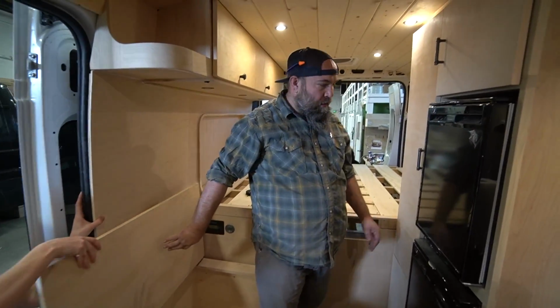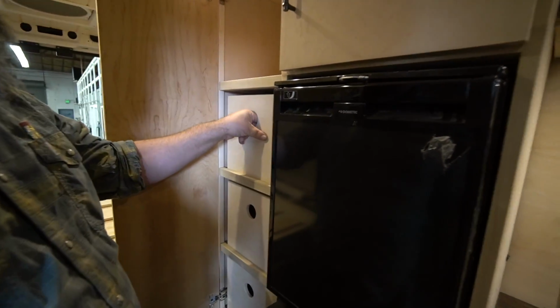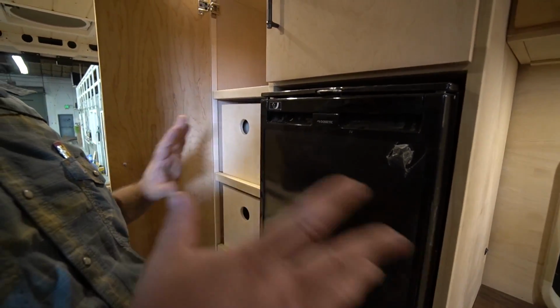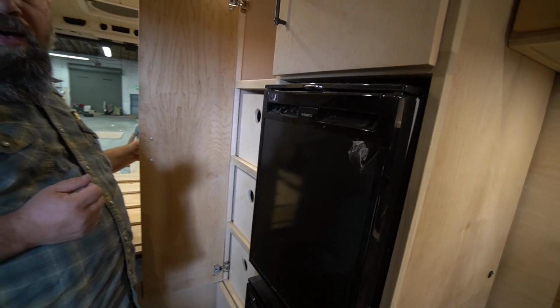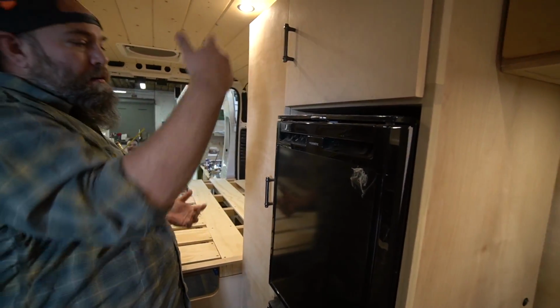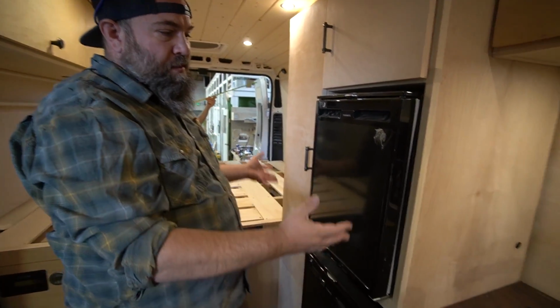Yep, exactly. And then in here we did a little closet situation with some pull-out boxes so they can pack them up and then bring them in here. And so none of these are on slides? Nope. They can totally take them out and then bring them back and pack them up. I like that idea. Yeah, that was actually per client request. Awesome.